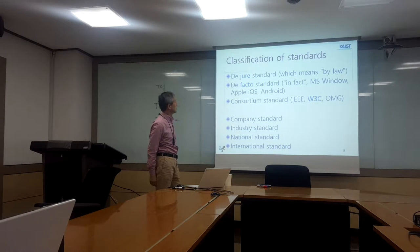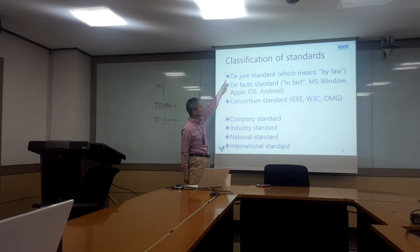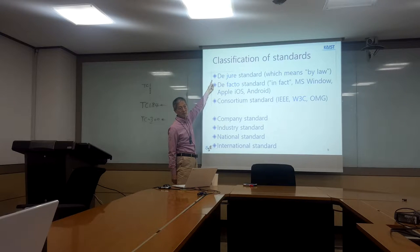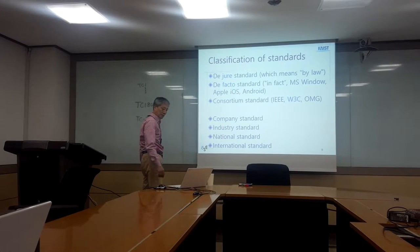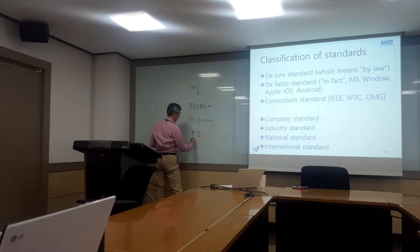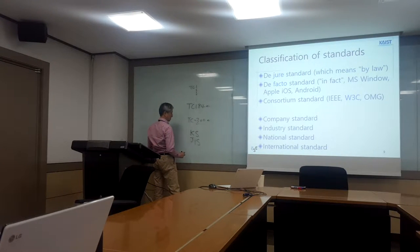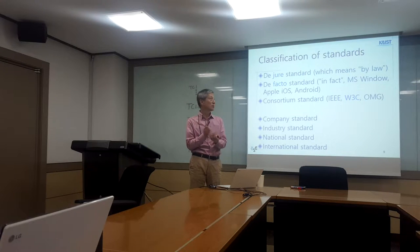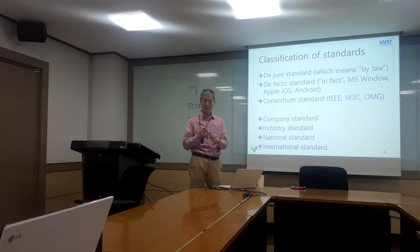Classification of standards. De jure is a standard by law, so the government is supporting this: STEP, ISO, and KS. KS is the Korean standard, right? Korean standard. JIS is for the Japan standard. ANSI is for the United States. KS is the Korean standard, stamped by the government of Korea, so the law is enforced. You know what the name of the Egypt standard is? You should find out.